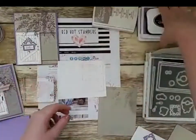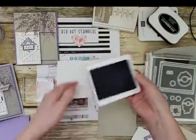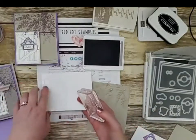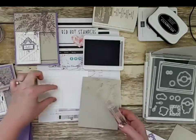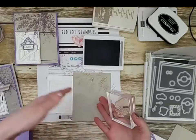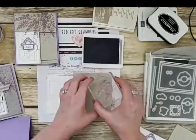Close that up. All right, on to the Highland Heather to add those pretty blossoms. This way I can stamp it right on my door as well. And again, you can do the door either way. I just like having the arrow, the way the lines go is how the eye is going to move. I just get a little technical sometimes.